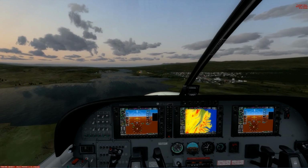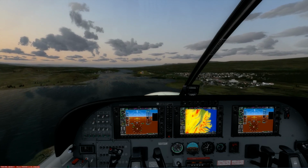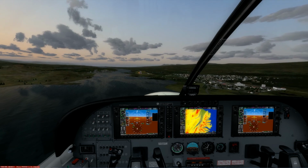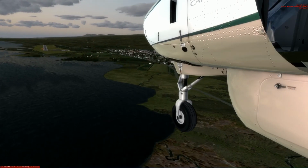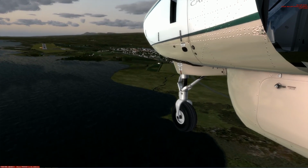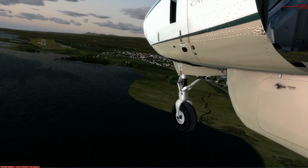Still coming down. Of course, now ultra cautious about not bouncing. We may come back to this real view on the landing, see if there is a bounce. Perhaps not, maybe I'll hide it.